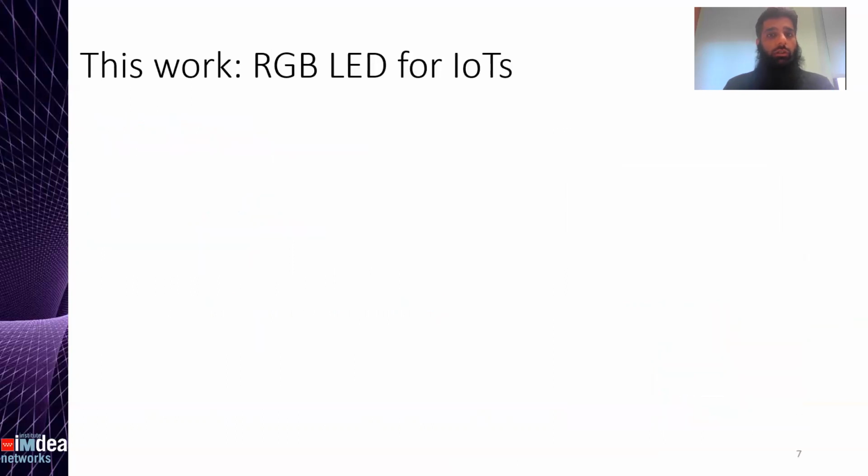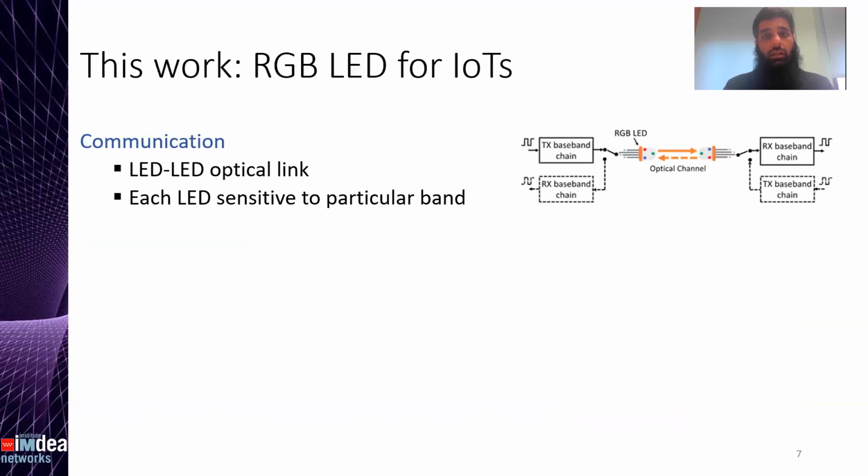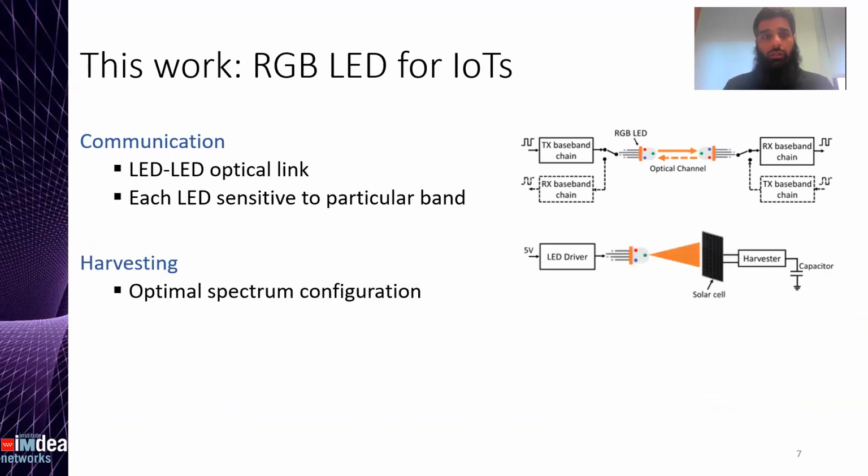So in this work, we are exploiting RGB LEDs for IoT applications. For communication, we are having an LED as transmitter and an LED as receiver. And we are also working on harvesting to see which wavelengths are optimal, which maximize the harvesting with the same power.